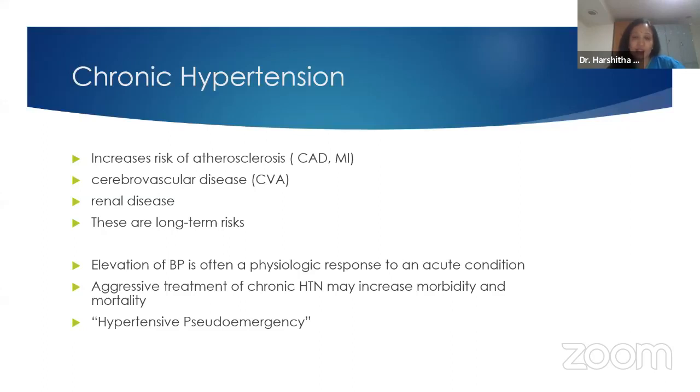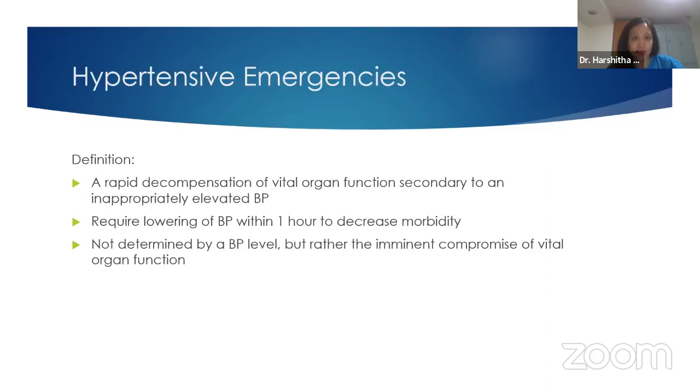So with this thought, let's see what are the actual emergencies related to hypertension. Hypertensive emergencies are defined as a rapid decompensation of vital organ function secondary to an inappropriately elevated blood pressure. This requires you to reduce the blood pressure in the first 1 hour to decrease the morbidity. But here we're going to talk in the coming slides about how much blood pressure I need to reduce in this 1 hour. Basically, you're trying to reverse the target vital organ damage that is happening, and you're going to reduce the blood pressure only to reduce the vital organ damage.